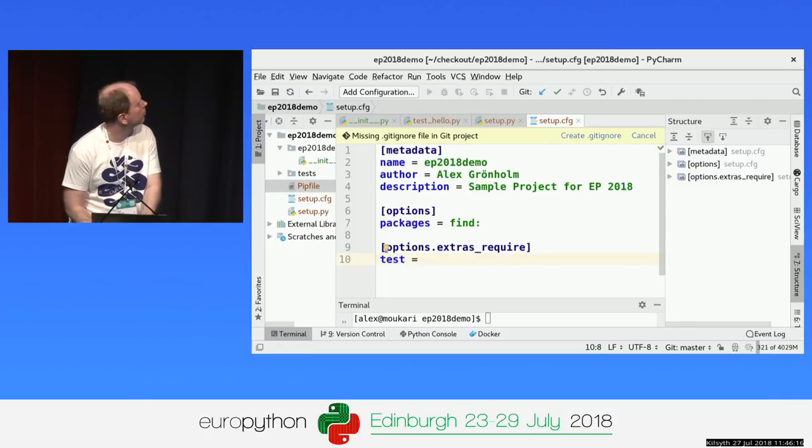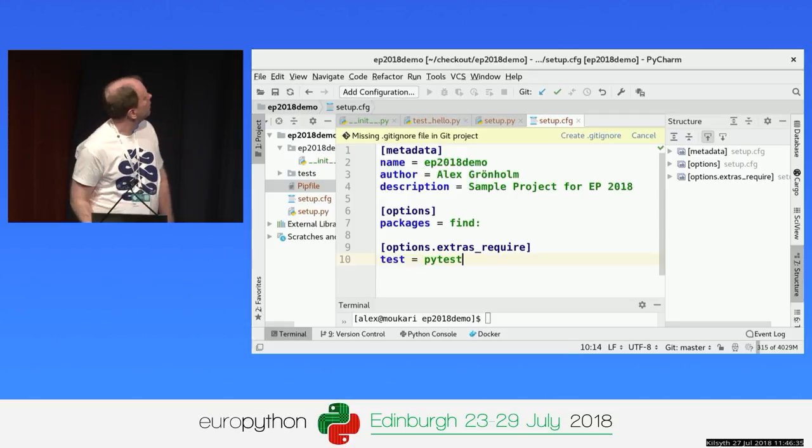We'll just use PyTest for now. Okay, I think that's the bare minimum. We still don't have a README, but it's not necessary for this demonstration. But if you publish anything on PyPI, make sure you have a README.